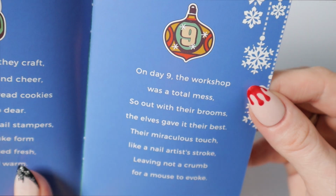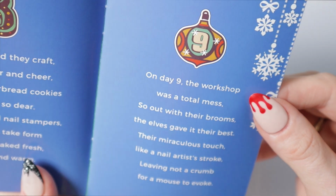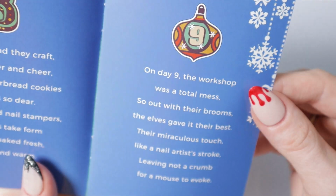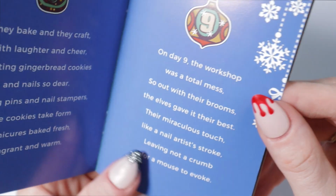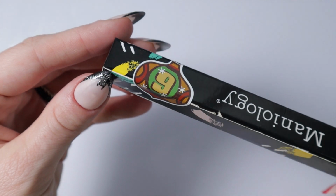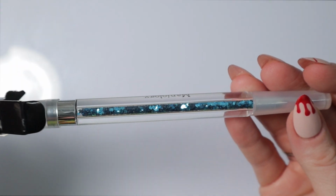On day 9, the workshop was a total mess. So out with their brooms, the elves gave it their best. Their miraculous touch, like a nail artist's stroke, leaving not a crumb for a mouse to evoke. So here is day 9. I have a feeling this is going to be a brush.